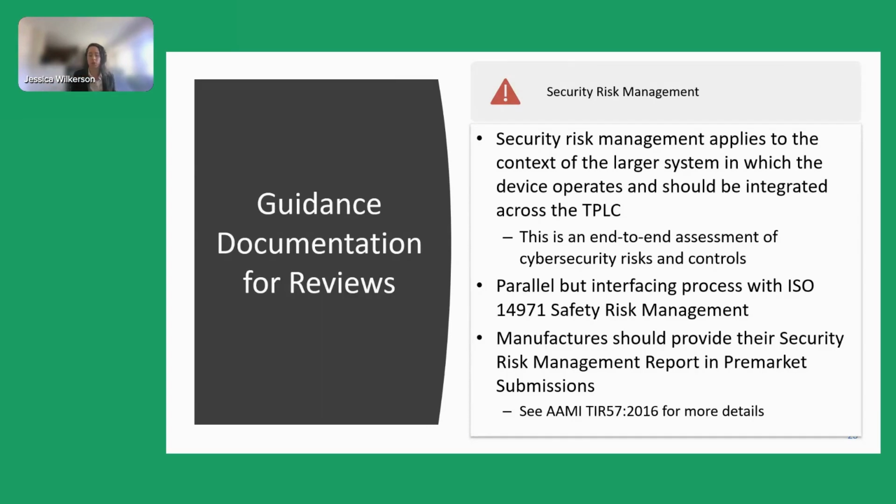For those of you who are familiar with or work on safety risk management as well, security risk management is a parallel but interfacing process with things like ISO 14971. So I would recommend actually reviewing that part of the guidance if you have questions on what we mean when we say that. And manufacturers should provide their security risk management report in pre-market submissions. And we recommend seeing AAMI TR 57 for more details.